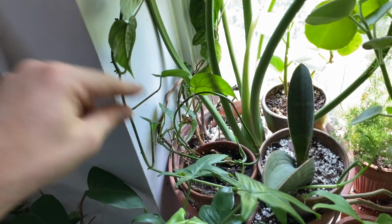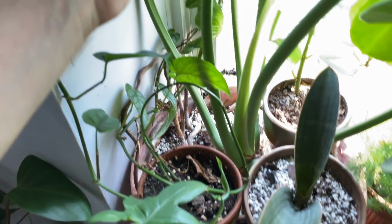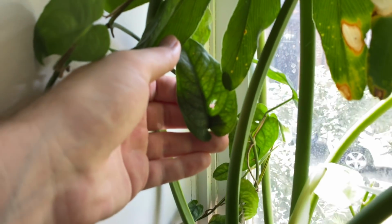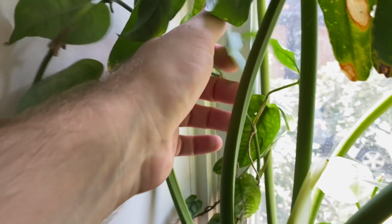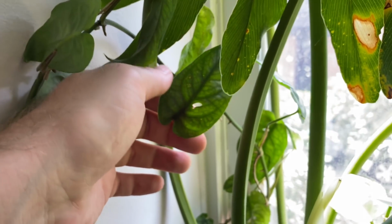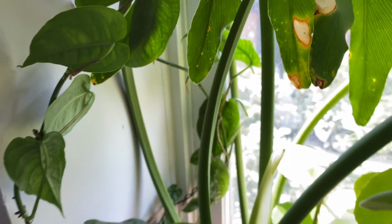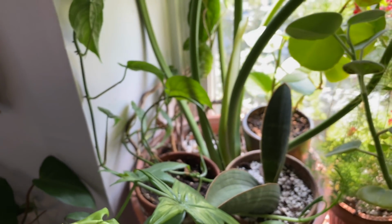It's going up and around, and I'm sure I can find at least one leaf that has a nice split or window fenestration in the leaf. Sorry about the sound outside, and sorry I can't get it to focus. But you can see right here that there's a hole in the leaf, so it's grown quite a bit, and it's telling me that I'm doing something for it apparently that it must be happy about.